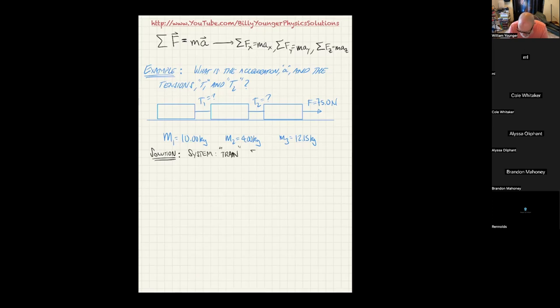And what we have is the summation of the forces is equal to mass times acceleration, which in this case, we're not really imagining the boxes as if they're jumping off the table or digging into the table. So really the y direction is not going to be that relevant. I'm going to set it up on purpose, but it's not going to be that big of a deal. So I'm going to reduce this to the summation of the forces in the x direction equals mass times acceleration in the x direction, and the summation of forces in the y direction equals mass times acceleration in the y direction, like that. Okay. So first off, with the system being the whole train, I'm going to draw a free body diagram.